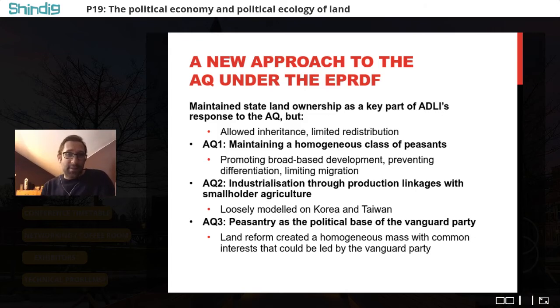But the key change is the second part of the agrarian question, that rather than the state surplus extraction model of the Derg era, it was an attempt to model themselves on what they saw as the experience of Korea and Taiwan, whereby you have smallholder producers creating a surplus, which is used to finance industrialization. And then the third part again remains very much the same, that the EPRDF styled itself as the vanguard party of the peasantry, whereby land reform creates this homogenous class with common interests, and therefore the EPRDF can lead them in the pursuit of development.